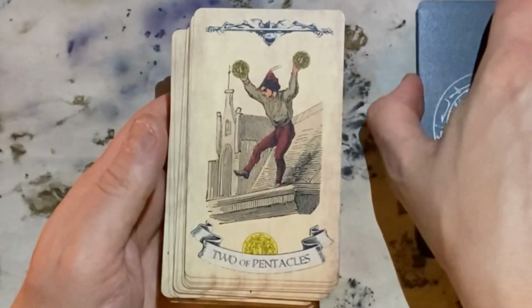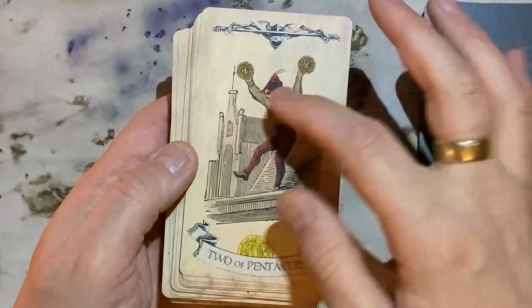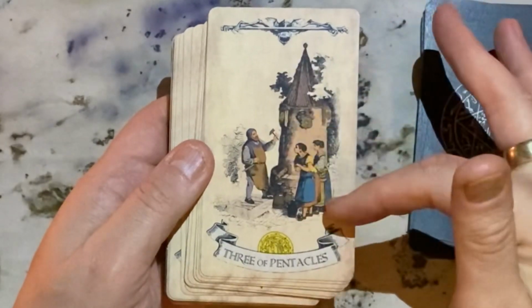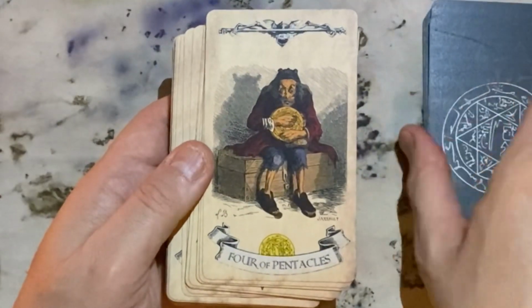Love the Two of Pentacles. We really get that sense of balance. Here's somebody teetering on the edge of this roof, and we get that sense of balance. The craftsmanship, the workmanship, actually as an external here. We normally see that inside a church or a cathedral or whatever it is.